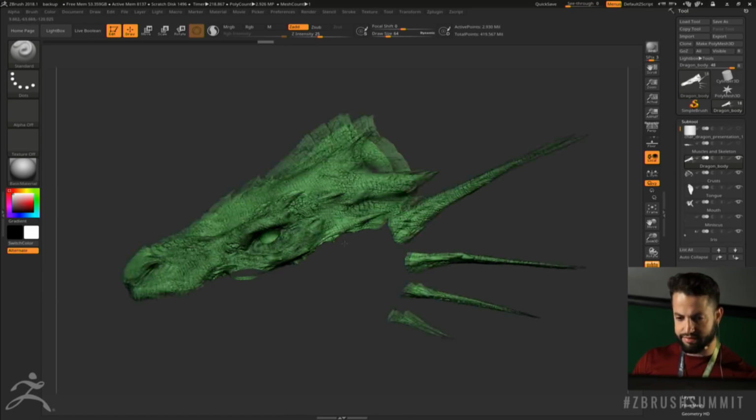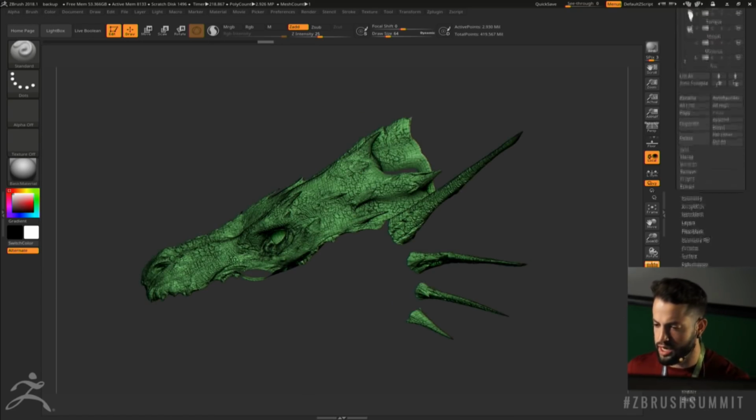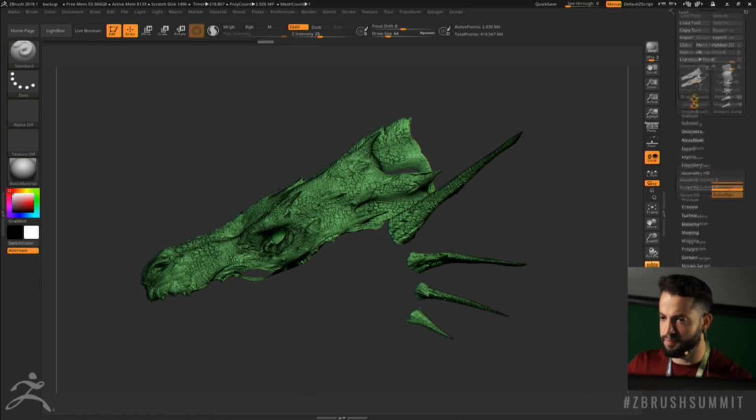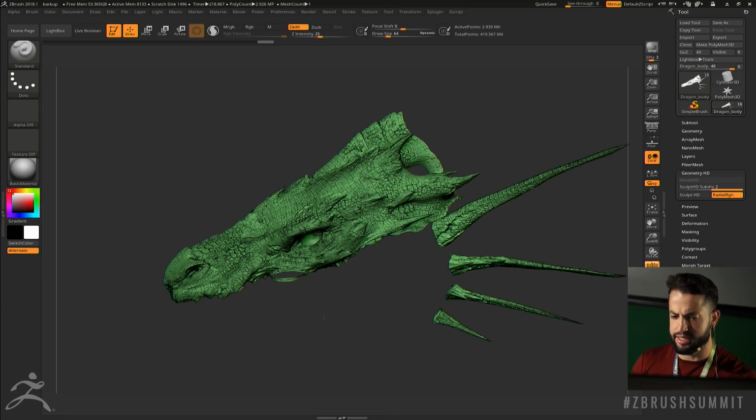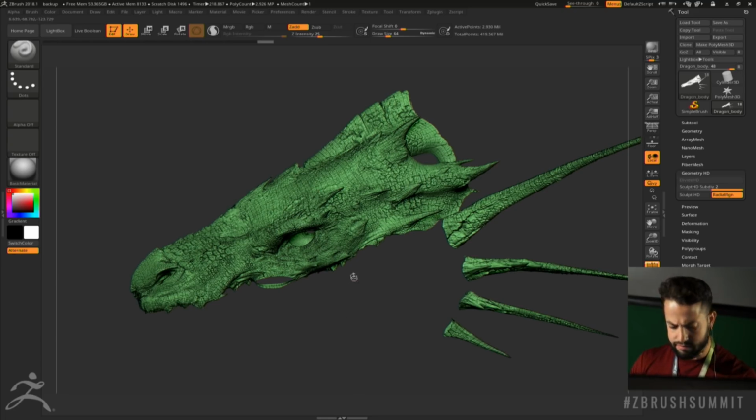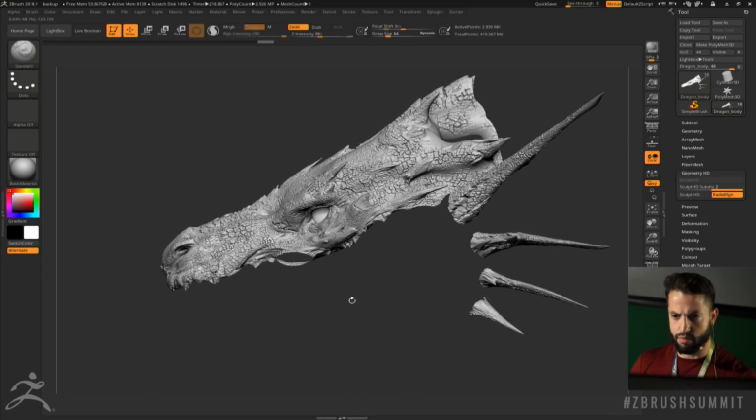Let me just isolate the face. I go into my Geometry HD tab. And if you never use HD, what it does is it creates like a tube of high definition polygons. It super divides your mesh into that area, and it allows you to sculpt a lot more detail, and you have a way higher fidelity to sculpt and paint.